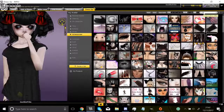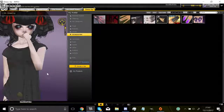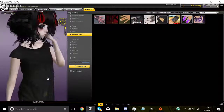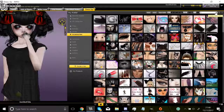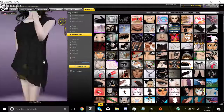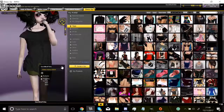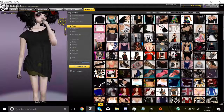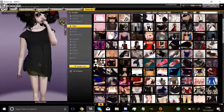Alright, I don't really mind having dirty hands or something that looks like they've been in mud or dirt or whatever. And with the top, I do like the top, but I also think maybe we could have a look for something a little less casual.